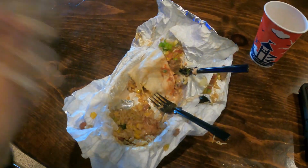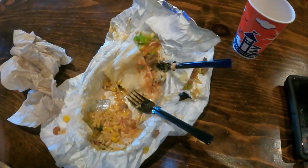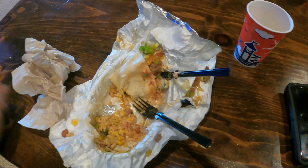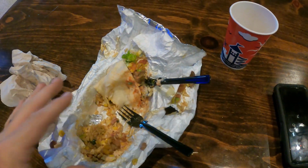All right, I had to throw in the towel. That's a lot of food. I could not finish the burrito. Not another bite. This is a huge portion. It's actually plenty of food for 2 people. So I highly recommend, if you have the dining plan and you're looking to feed 2 people, get the burrito.